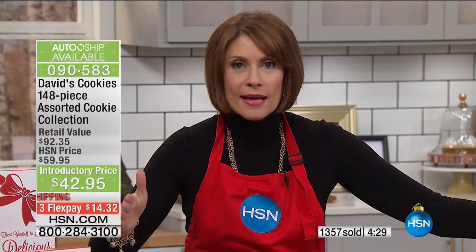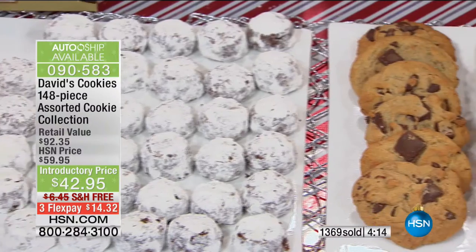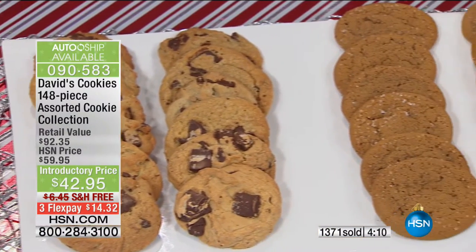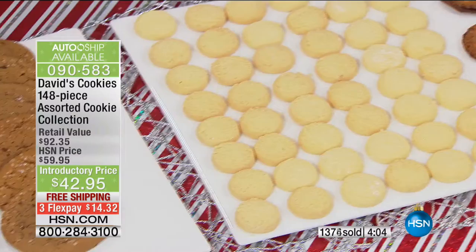We don't do cookies that often, frankly, from David's Cookies. So when we do it, and we do it with the biggest configuration we've ever done, I didn't realize, actually, that we were doing free shipping and handling on this. Yeah. Very nice. When we do it with the free shipping and handling on top of the three Flex Pay payments of $14.32, get these home. You're getting seven boxes of true, pure, delicious heavenly flavors.